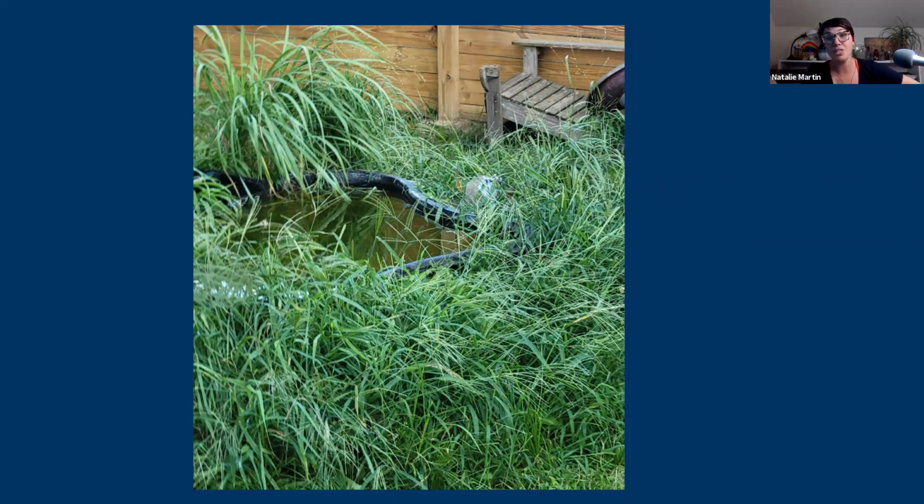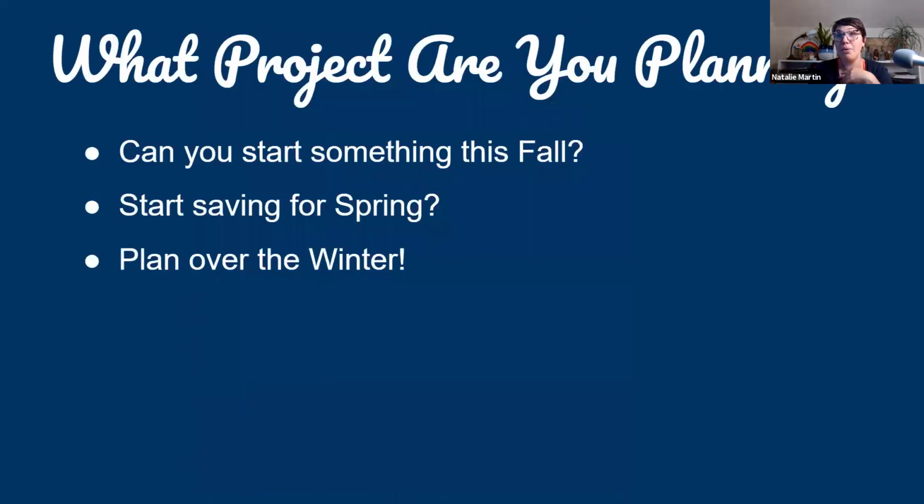But we were able to do this because we had all that sod. We had the idea to do it, so it was kind of a making lemonade out of lemons situation. But yeah, we had all this sod that we had to figure out what to do with.